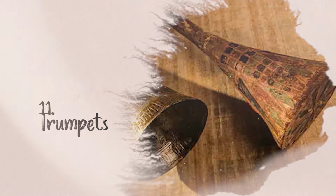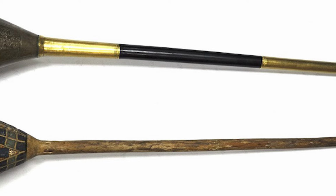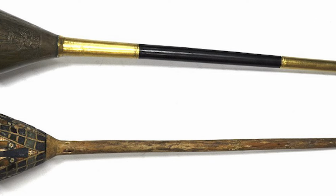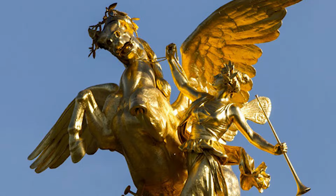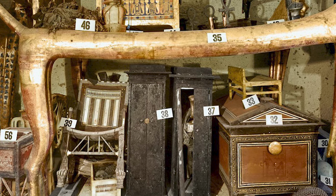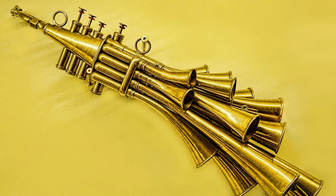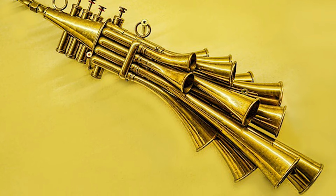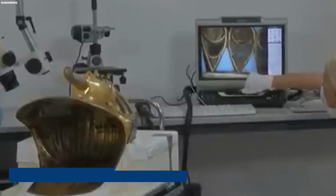Number 11. Trumpets. In the depths of Tutankhamun's tomb, archaeologists unearthed a pair of trumpets, one wrought from shimmering silver and the other from gilded bronze. These ancient artifacts, dating back over 3,000 years, represent some of the oldest surviving examples of labrasones, lip-vibrated instruments, in the world. Their discovery, chronicled in The Science of Brass Instruments, has fascinated scholars and musicians alike.